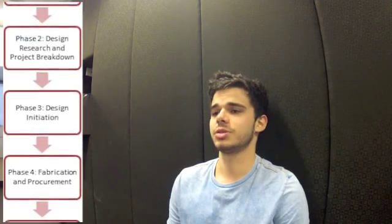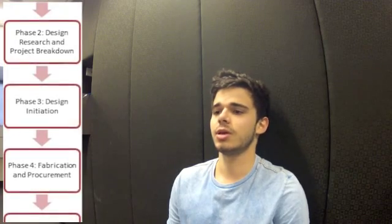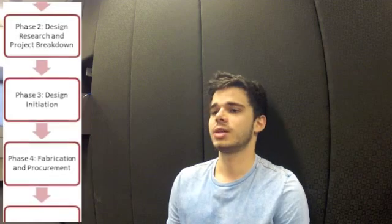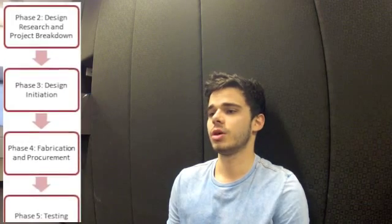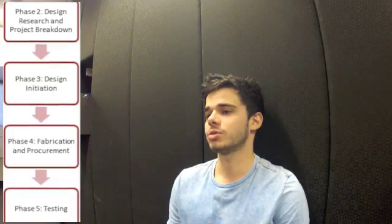The third stage was the design initiation. This is where we will start to think about the actual design of our UAV based on our findings from the research phase. Group members will then design the parts that they had to research following validation from our group leader. Once the designs have been finalised, we will then start constructing them. This will involve a combination of outsourcing already made components and manufacturing parts from scratch.